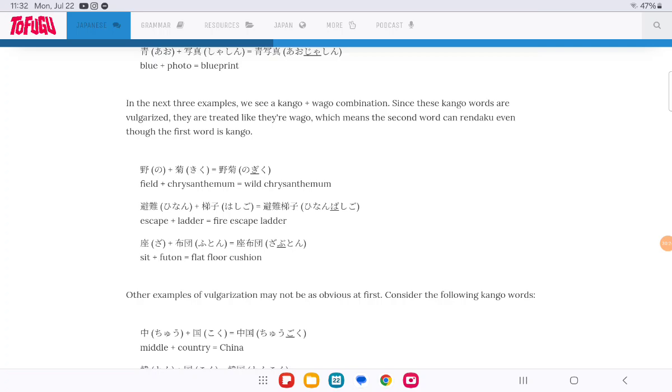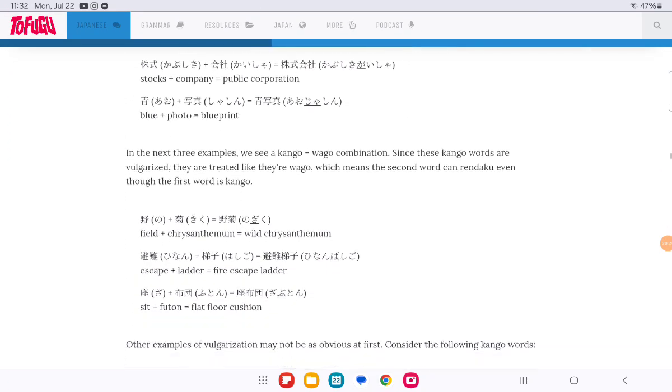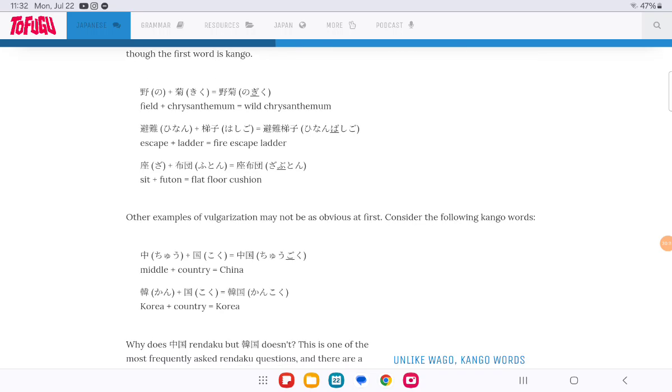Oh, maybe other examples of vulgarization may not be as obvious itself. For example, Chugoku means China, does have sequential voicing, but Hankoku, Korea, does not.